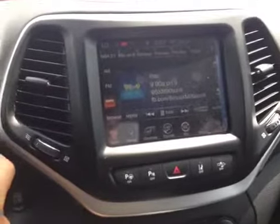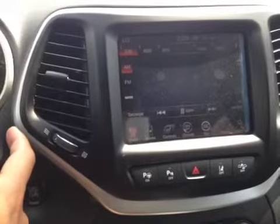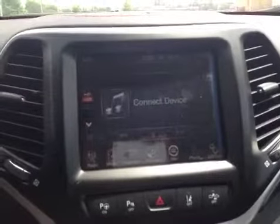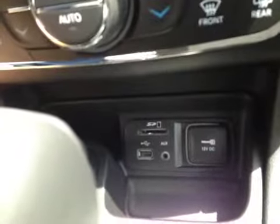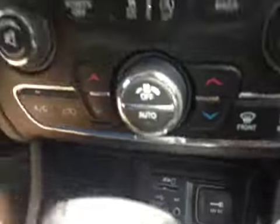You can turn it down. You can go from XM to AM, FM. XM once again. You're able to control what media you're listening to if you have it connected via USB, or if not auxiliary, or if not through the SD cards, which you can actually see right there in the middle of the console, just below the rotary controls for your air conditioning and your heating.